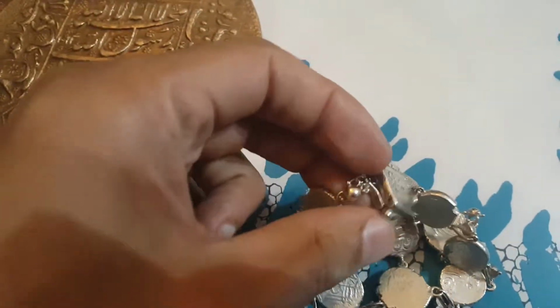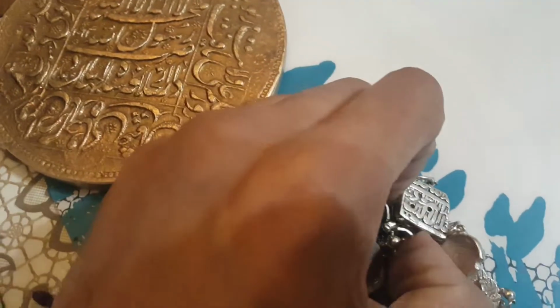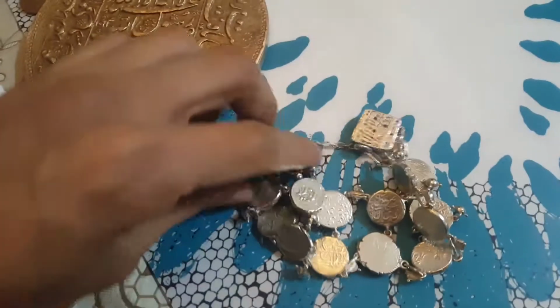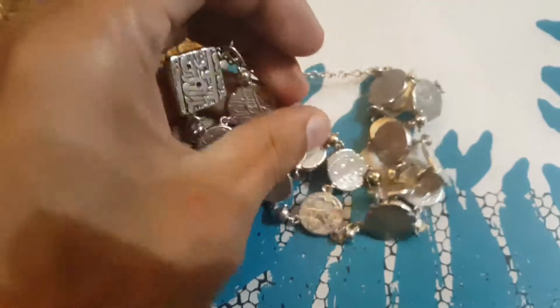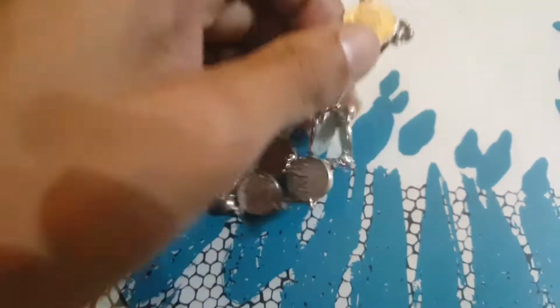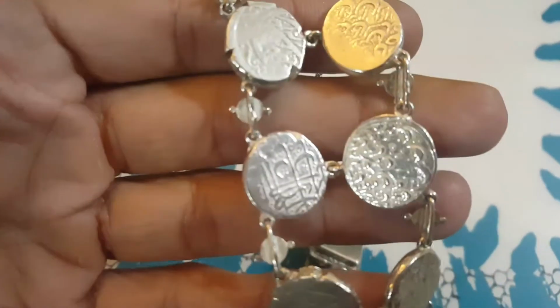The rest of the coins, I believe they are probably Persian, they're from Persia, or maybe the Durrani Empire, which was the Afghan Empire maybe. But most of them look to me as being from the Persian or the Safavid Empire. But even so, it's one hell of an amazing piece of bracelet, built with 15 coins. What more can you say? It's just fantastic. Look at that, beautiful. The calligraphy on there is amazing.